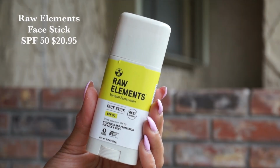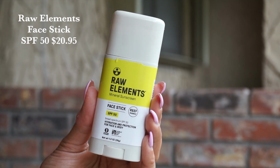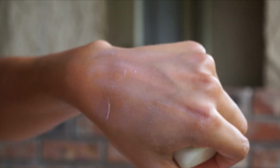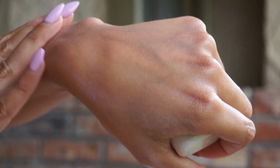Now, if you want something a little bit more heavy duty, or this is even easier to travel with because it's in stick form, this is their face stick. So again, I'm sure you could apply this everywhere. It's just more of a pain in the butt. That's where the spray comes in. But this is great to really concentrate it all over the skin. It's easy to apply. Boom, boom, boom. I imagine this being great if you have kids as well.